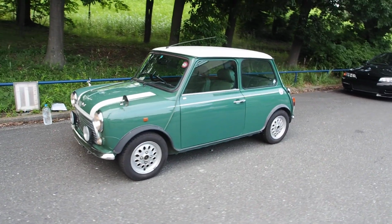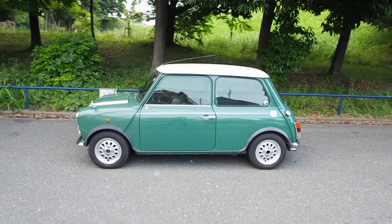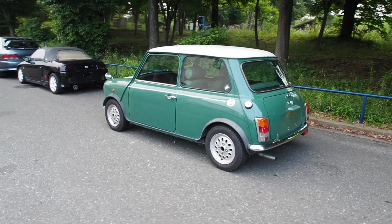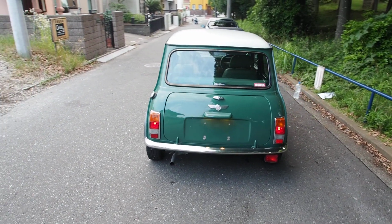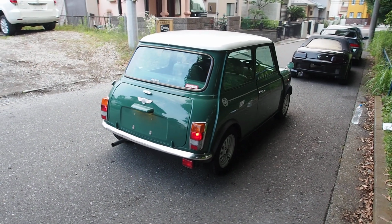The body of it is in quite good condition, no signs of rust anywhere, and so that's a big plus for the Mini. The 12-inch wheels, they are not the Cooper wheels, but since they're running the winter tires, my assumption is that these are the winter spares, and then the Cooper wheels would go on in the summer. Unfortunately, it came just with those ones.